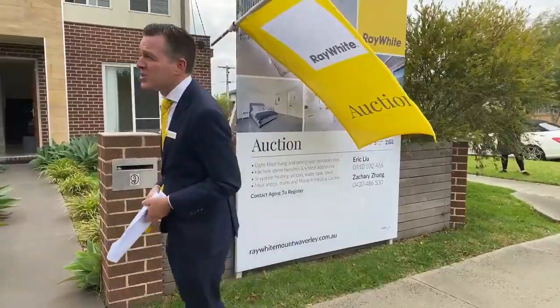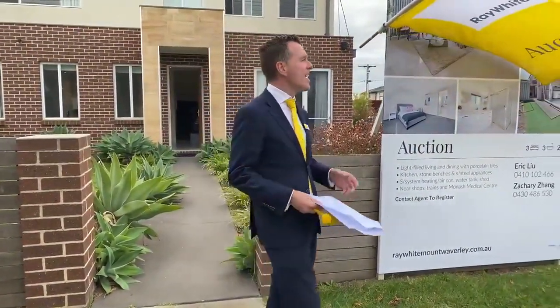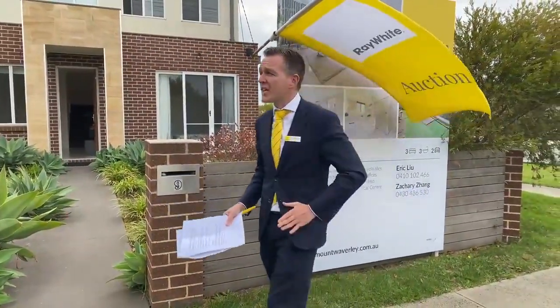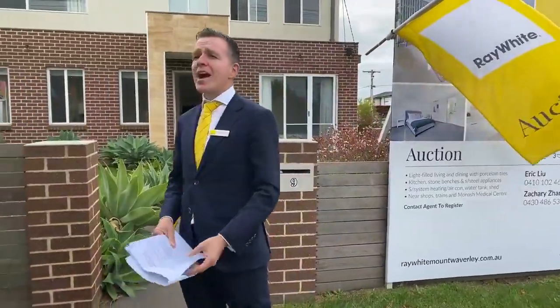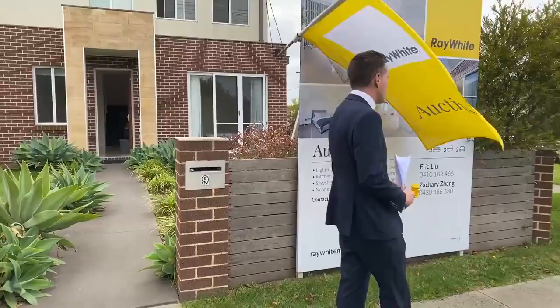The rules today do permit vendor bids. The words used during the auction to make a bid on behalf of the vendor are "vendor bid", and by law only I, as the auctioneer, can make a vendor bid. Pretty straightforward. Again, if you have any questions in relation to the rules, raise your hand. One of my staff will come and have a chat to you before we get underway. But before we get underway, I'm going to talk to you about the home.